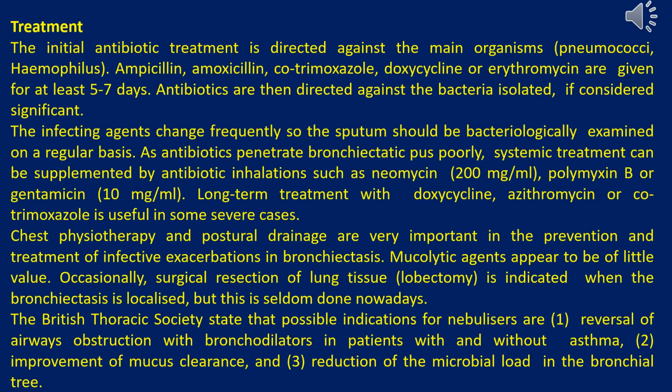Regarding its treatment, the initial antibiotic treatment is directed against the main organisms, pneumococci and Haemophilus. Ampicillin, amoxicillin, cotrimoxazole, doxycycline or erythromycin are given for at least 5 to 7 days. Antibiotics are then directed against the bacteria isolated, if considered significant. The infecting agents change frequently, so the sputum should be bacteriologically examined on a regular basis.